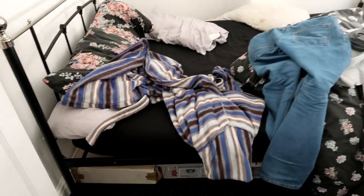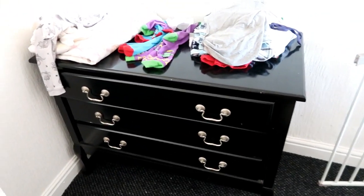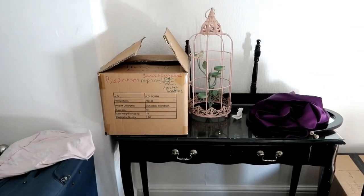Go, and then this is mine and Lawrence's bedroom. Again, excuse the mess, stuff everywhere. So we've decided to put our bed here, chest of drawers here. My dressing table is going to go in front of the window on this side here, and then we've ordered a wardrobe to fit in this little alcove here, and this one will probably go over here, and that's our bedroom.